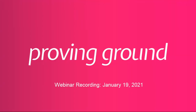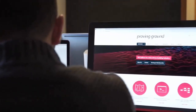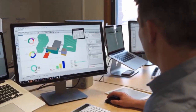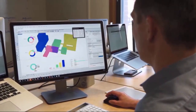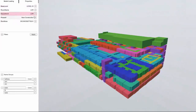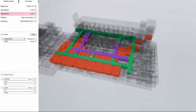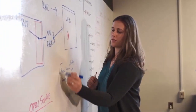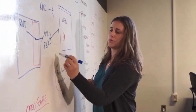Proving Ground is a digital design agency that is based in the United States, and we help businesses become more data-driven, as well as leverage the potential of their digital tools. We've been fortunate enough to build many relationships with designers and builders and owners to realize many of these opportunities with data and their digital toolkit.